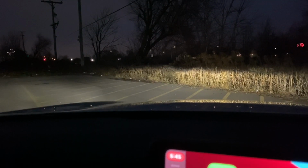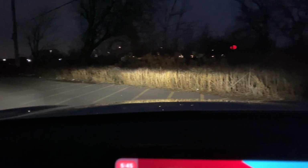The iconic adaptive LED headlamps will illuminate the left side of the car when you're turning the wheel to the left, and likewise on the other side when you turn the wheel to the right. Really cool safety feature when going around corners.